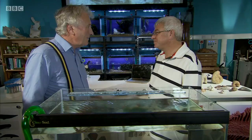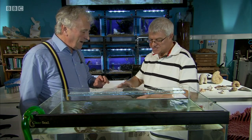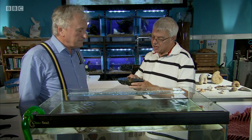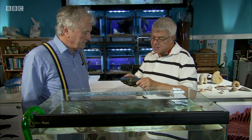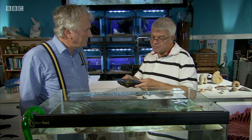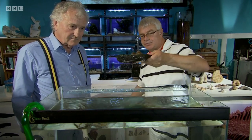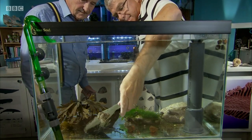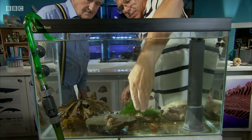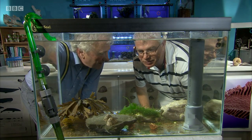So, Stephen, you were up early this morning collecting us some limpets. Yes, I collected these this morning at low tide, just as the tide was about to come over them. So we should be able to stimulate them to set off on their foraging excursions, to go off feeding, if we put them in the tank. It doesn't take long before they sense they're surrounded with water.